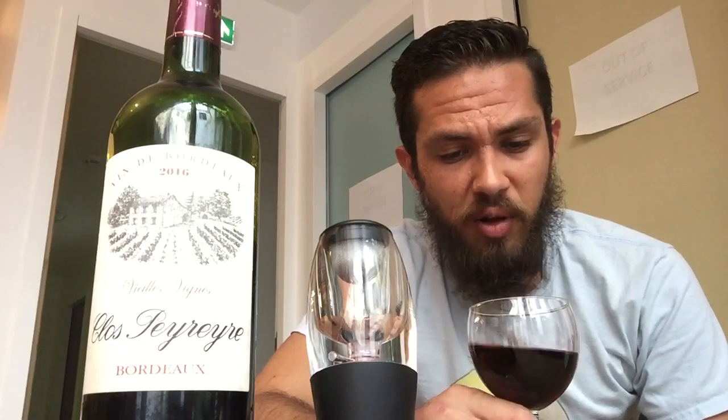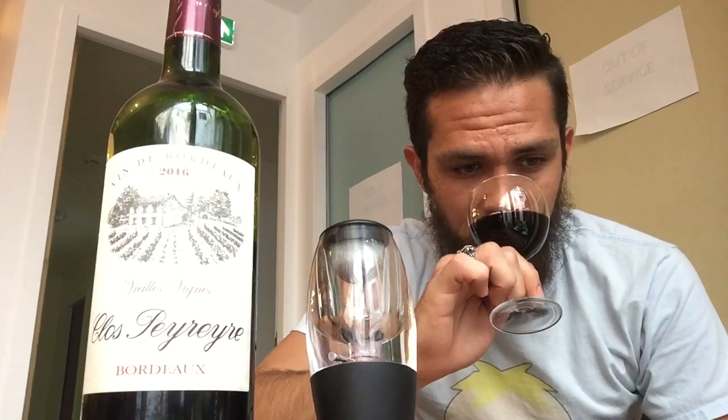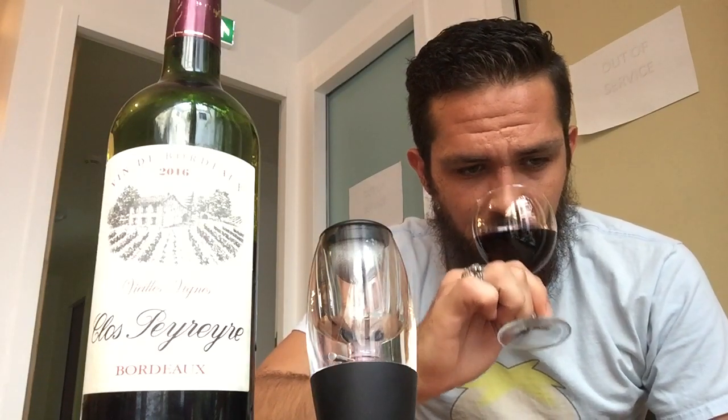I would say that it's going to be sweet, slightly acidic just from the smell, so there's probably some light tannins in it. I think it did get corked a little bit, unfortunately.